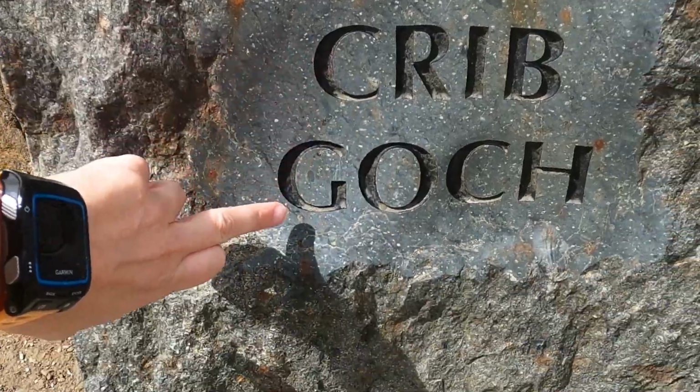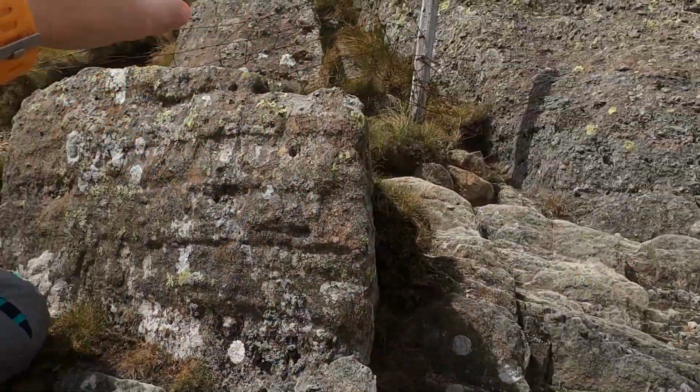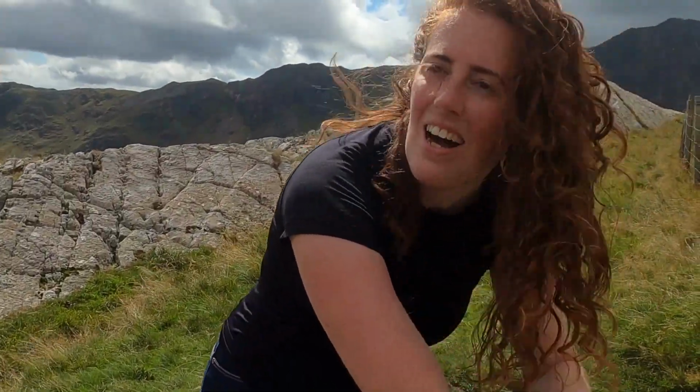It took about 1 hour to get to this point. We weren't going particularly quickly, weren't going particularly slowly, just ambling along, warming up. But now we're at the beginning of Crib Goch, heading up this way. This is a steep and gnarly climb. What else would you say about it?